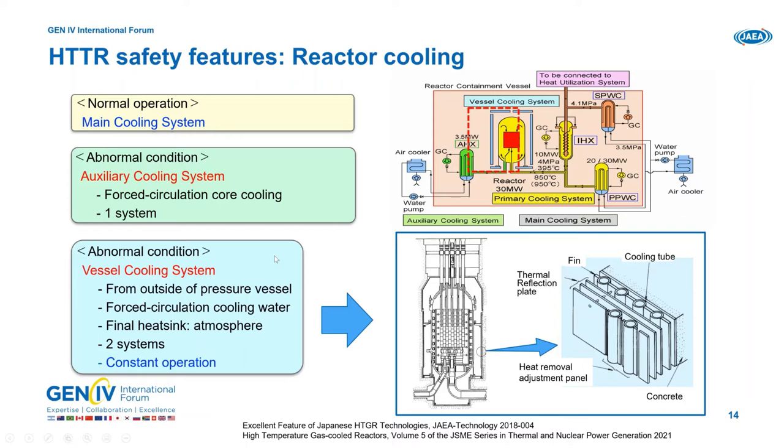And the other one, we have another abnormal-condition cooling system. We call it the vessel cooling system. This is like a panel on the outside. This is the reactor vessel, and it is cooled using this panel. This panel is cooled by water through cooling tubes. In case of trouble with both systems, the heat can be removed by only this one. Is it possible? For example, natural convection in the gap between the concrete and reactor vessel, and then radiation, such as natural convection, removes heat to this panel. This is also another abnormal cooling system. Okay.